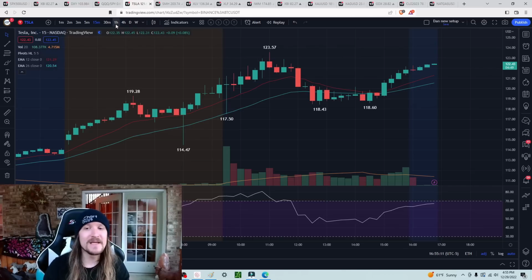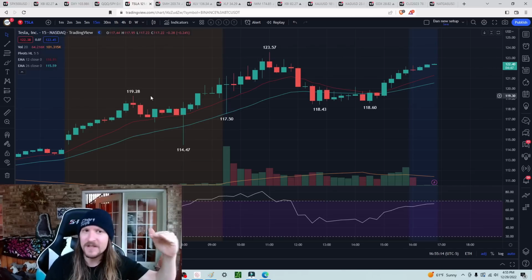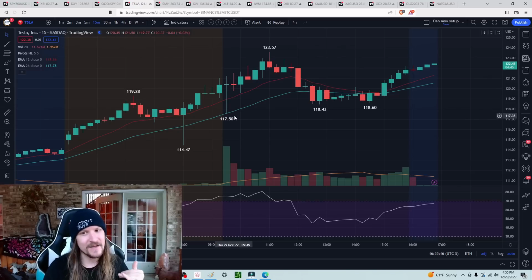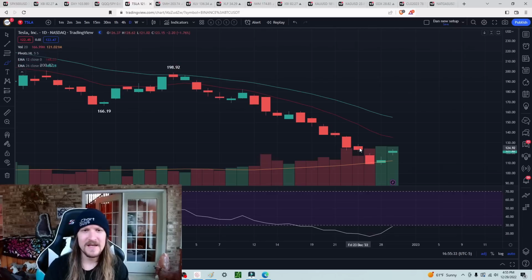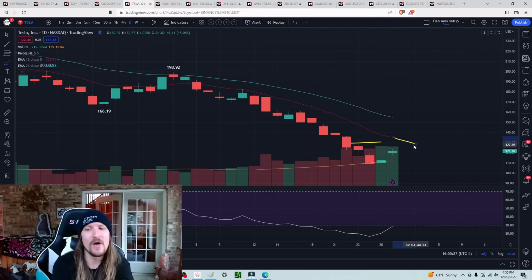But bulls did a good job playing defense. We've seen the bears playing defense for a while. Now the bulls played defense. Where did the bulls play defense? They held the low of the day, and then they defended that level, grinding off hourly EMA 12 to shape up the potential hourly bull flag. And so we're here right under the high of the day after hours. If we break 123.57, the next level I'm looking at is 128.62, and then daily EMA 12 will be in play from there.